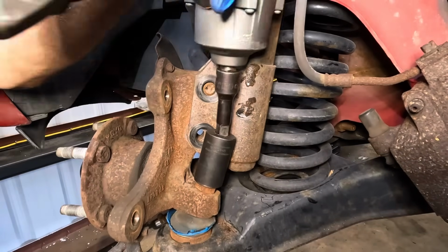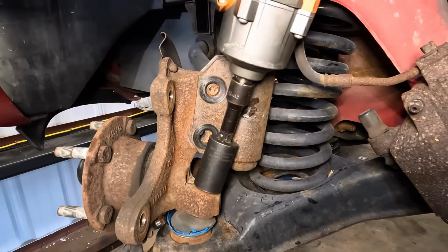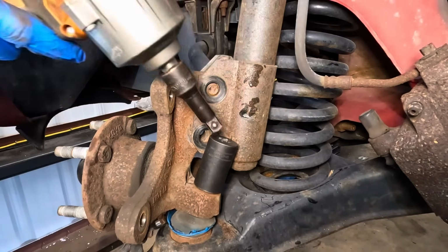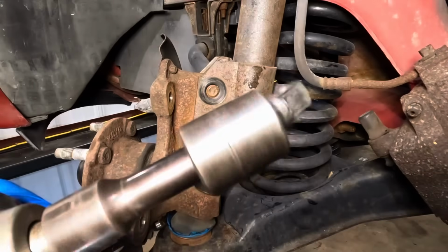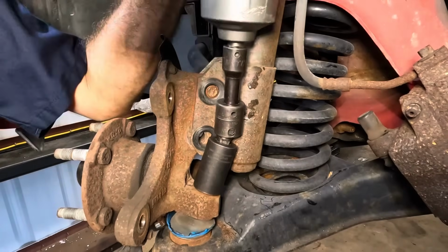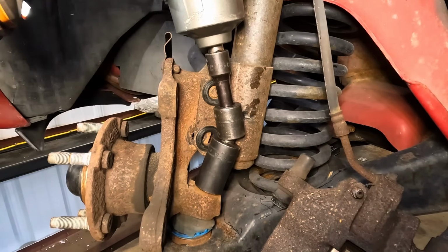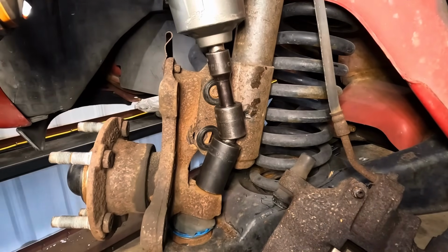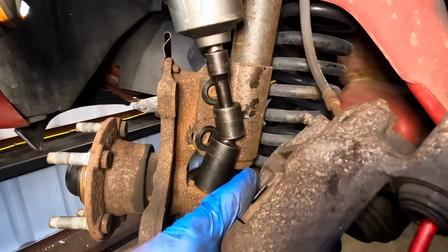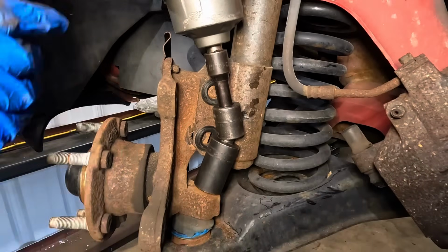That's for our ball joint bolt. Ooh, tight squeeze. I can't fit in there, but my wobbly bits can. There we go. So much for that idea. Aye, aye, aye. Let's put this back. Stay up there.